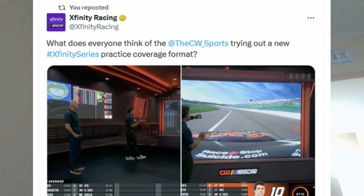And now we're going to go ahead and jump on to the next story of today's episode as we're talking about the CW. Now, during the practice sessions for the NASCAR Xfinity Series race at Kansas Speedway, there was a new setup that many of you probably saw, where basically you saw Parker Kligerman, Adam Alexander, and Jamie McMurray talking in a studio in Charlotte. Meanwhile, we didn't see a massive amount of the on-track activity, especially early, and during the majority of the practice session, we saw those three guys talking.